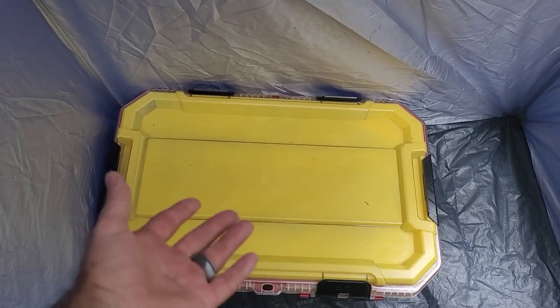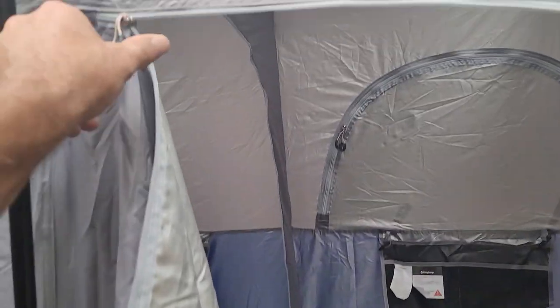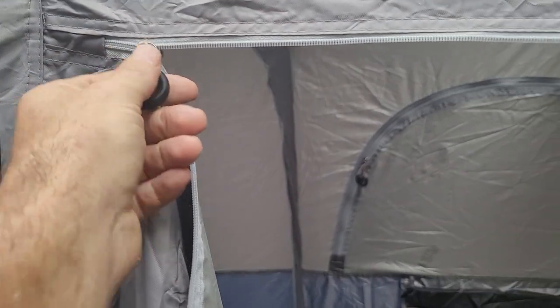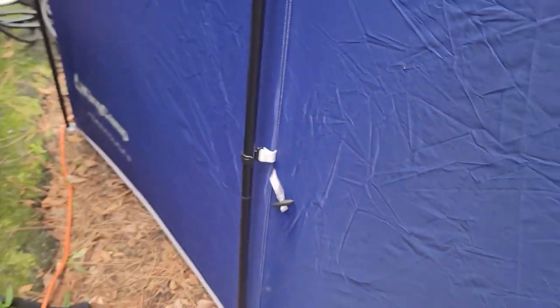But this is really nice. And that's just a tote, extra stuff we have. So I'm just keeping it out of sight in here. But yeah, this thing's really nice. Nice big zipper pulls. Zips right up.